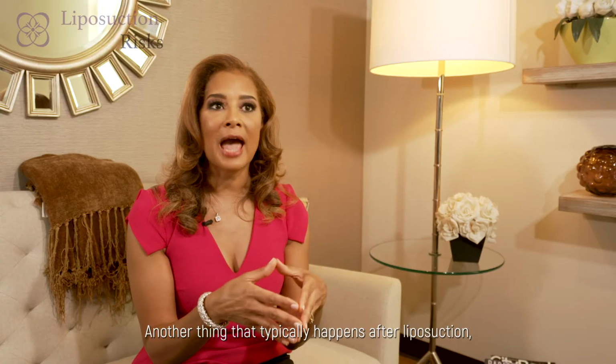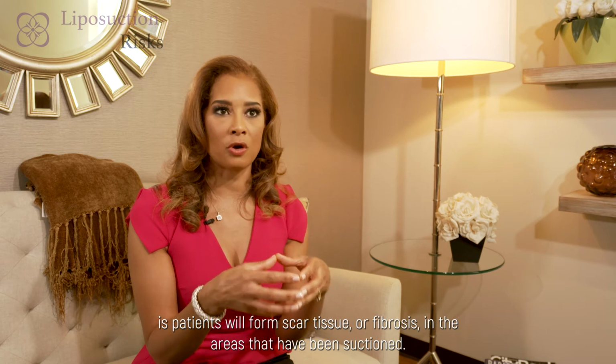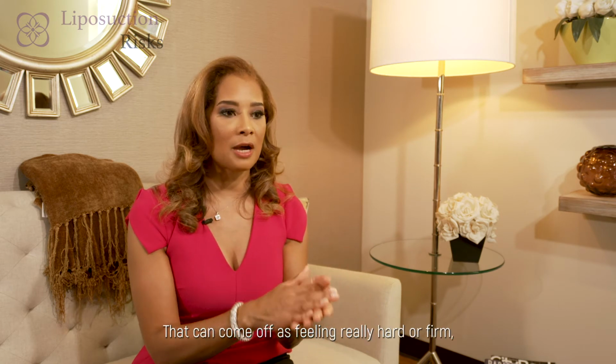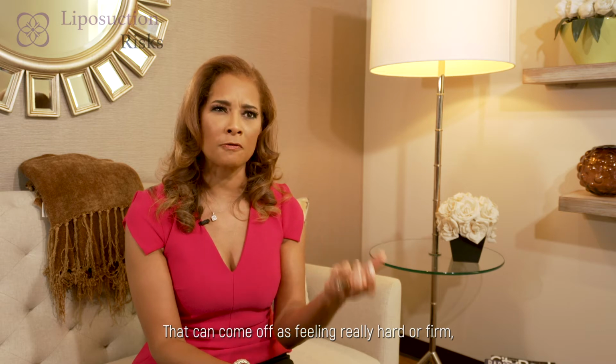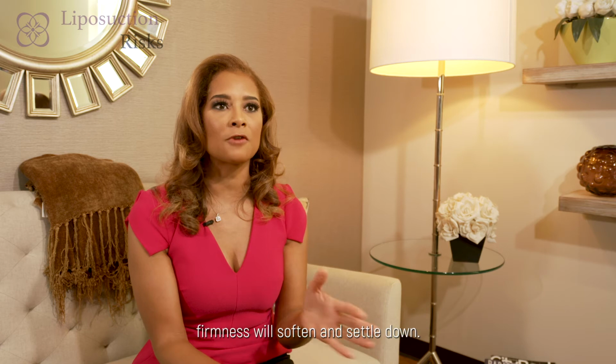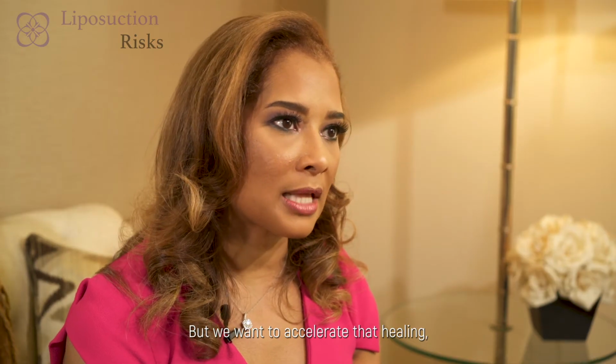Another thing that typically happens after liposuction is patients will form scar tissue or fibrosis in the areas that have been suctioned. That can come off as feeling really hard or firm. And typically over the course of 3 to 6 months, that firmness will soften and settle down. But we want to accelerate that healing.